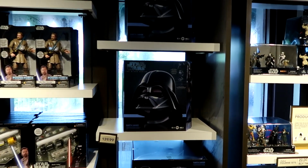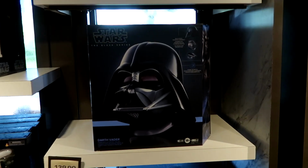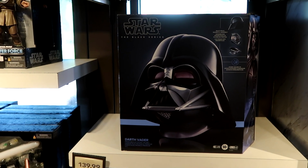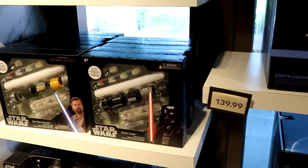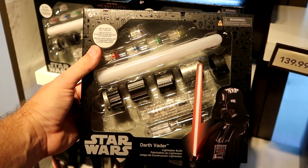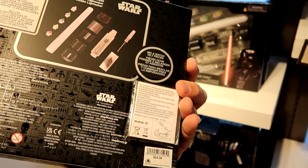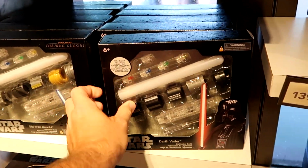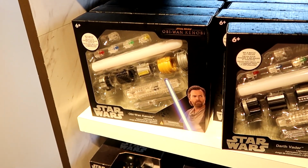Then over here they have the Star Wars The Black Series Darth Vader helmets. It has premium electronic sounds as well. That is $140. And look at this here, this is also new. It's a Darth Vader lightsaber build. How fun would this be for the kiddos? I love this. Yeah, that's really cool. There's all the items you get on the back there. $29.99, and it does look like they also have Obi-Wan Kenobi.